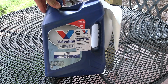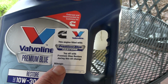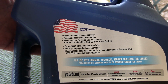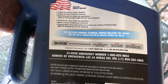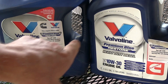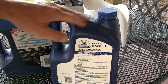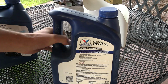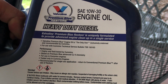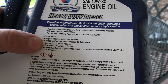So let's look at what we got here. Valvoline Premium Blue Restore heavy duty engine oil. Even gives you a little sticker to say this engine was filled with Premium Blue Restore, endorsed and recommended by Cummins. Unique formulation, cleans deposits, engine and field tested by Cummins, recommended for single-use application. That's interesting that that says that, because the other bottle is slightly different. So it has new labeling on it, or old labeling. I'm not sure which is new and which is old. Anyways, this, which has a little more dust on it, so maybe this is older. It says, Valvoline Premium Blue Engine Oil is the only one exclusively endorsed and recommended by Cummins for use with Cummins Technical Service Bulletin TSB 150163, tested only in Cummins engines.